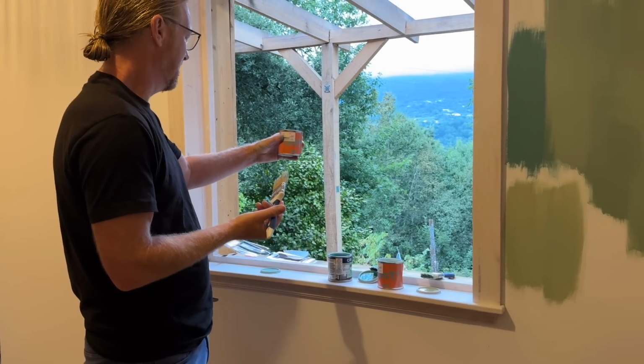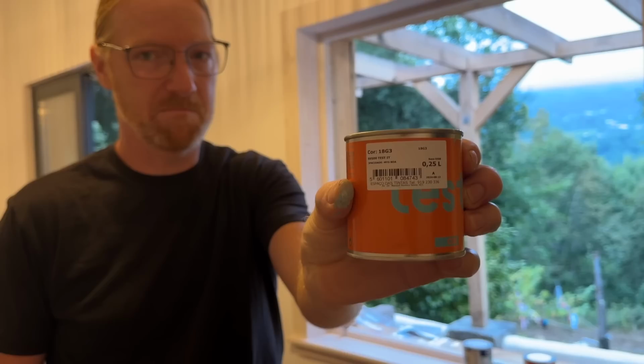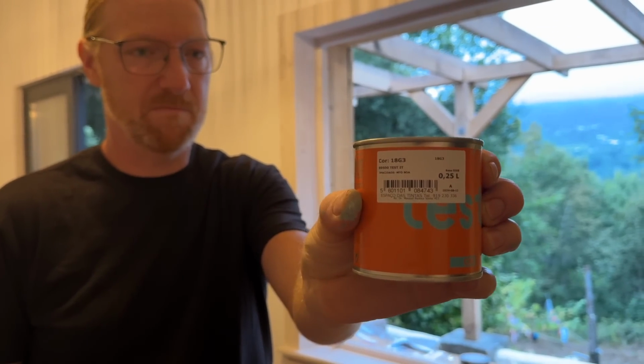I'm going to leave you to it because I've got to go to town. Okay, 18G3 is the colour. There you go, 18G3.